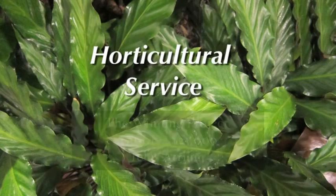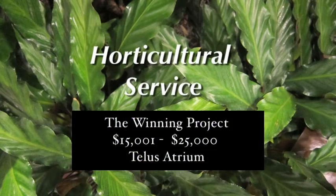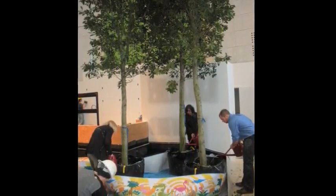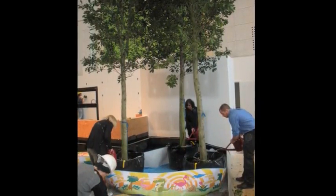In the $15,001 to $25,000 horticultural service category, an award of excellence goes to Tellus Atrium. This was a labor of love and an honor to be asked to install this zen-like garden space for our client.